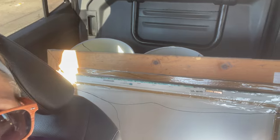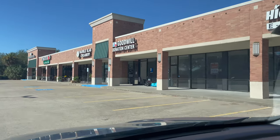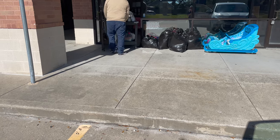Okay, in the back seat of my pickup truck, I have the items that didn't sell and items we didn't want to keep. And I'm heading to the Goodwill Donation Center. There it is. Goodwill Donation Center. Time for the last drop. Well, it's all gone.